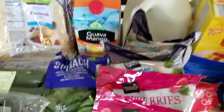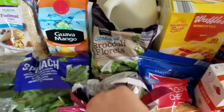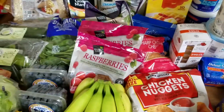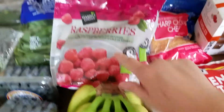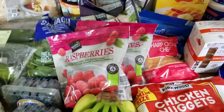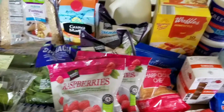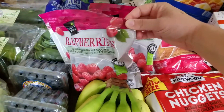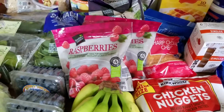My son chose this instead of his usual orange juice. The broccoli florets we got for the broccoli chicken casserole that I'm going to be trying. These raspberries are so good. I really like these in a fun summer beverage for adults. And I will insert a picture that I posted on Instagram a few weeks back of what I do with these. So if you're looking for a fun adult beverage, definitely check this out.